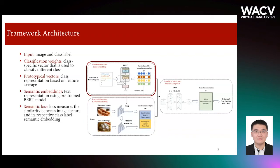The second module runs concurrently with the first module, called Generation of Class Label Embeddings. This module tries to use the available class label of food and generate semantic embeddings using the context-sensitive BERT model, which does not require any additional attributes. A new semantic loss between these 2 modules is introduced for the purpose of measuring similarities between image features and their respective semantic embeddings during training.